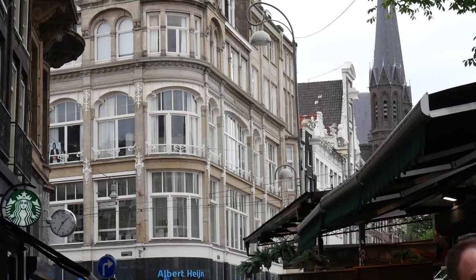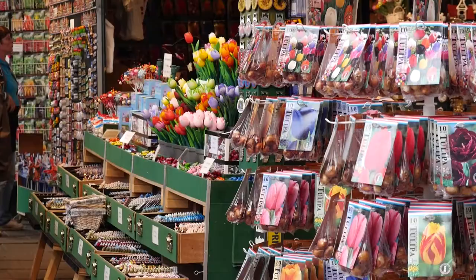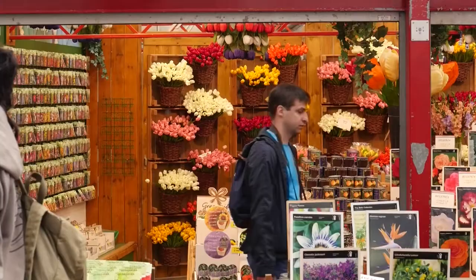After refueling, we decided to take a trip to one of Amsterdam's highlights, the Tulip Market, where we also found an abundance of cheese shops.